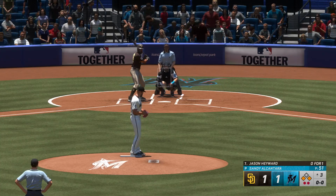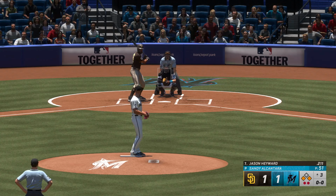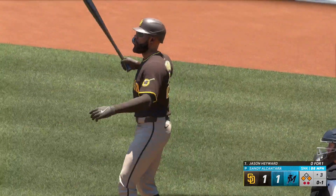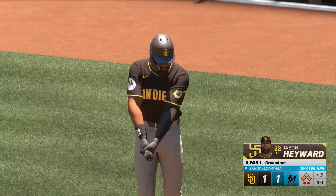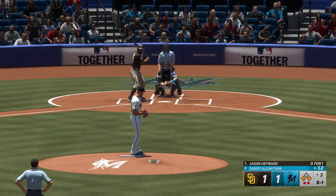Next for the Padres, Jason Hayward. That one at the knees for a strike. Well, Chris, through the early stages, he hasn't been very efficient in terms of the pitch count. He's going to need to get some quick outs if he's going to get deeper into this game.